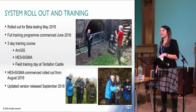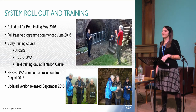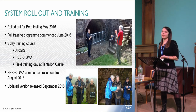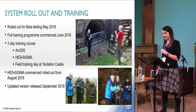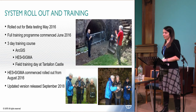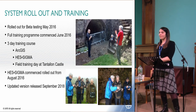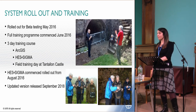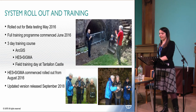And then we went out on site with them because we found within BGS, actually going out on site with the geologists to help them understand how to use the system worked really well. So we did the same with the District Architects for Historic Environment Scotland. And then from that, we rolled out in August 2016. And then we've still been doing modifications. So as the system's being used, it's being updated. And we just released a new version in September. And that's now being used for condition surveys for this financial year.